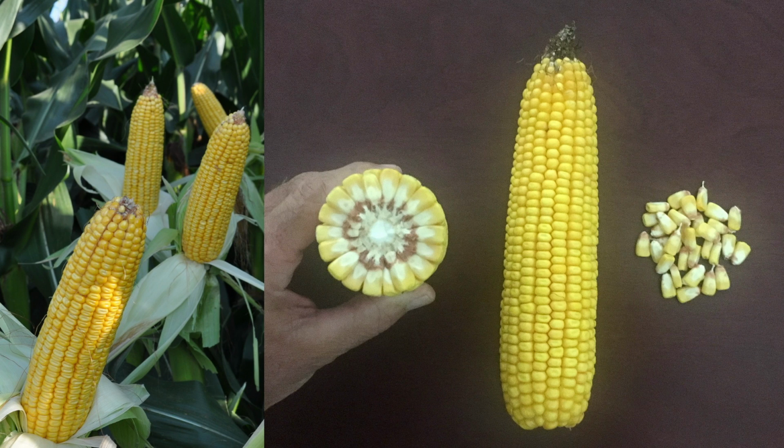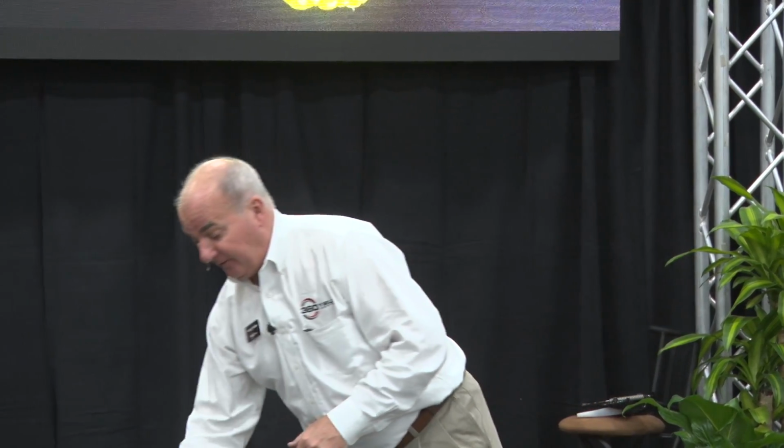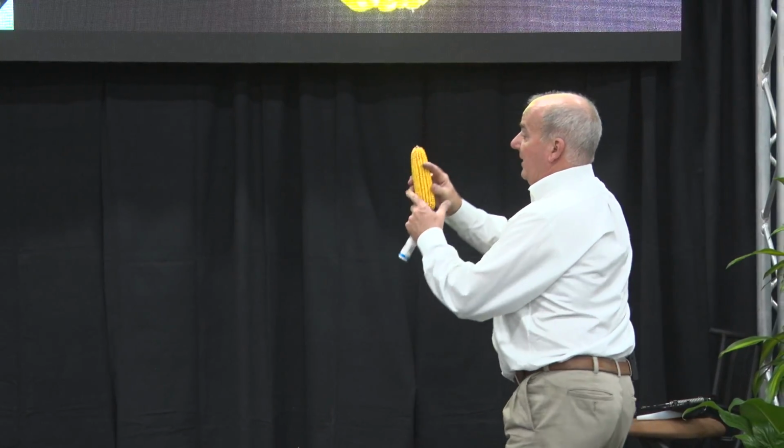I for sure want a lot of rows around. When we talk about rows around, we're talking early in that plant's life. We're talking boot-high corn, 8 inches. It sets whether it's going to be 18, 16, or 14 around. How you and I manage early in our farming operations sets how many rows we're going to have around. Then the length here, we own that.